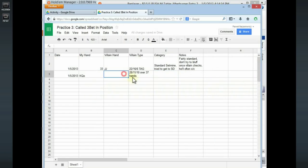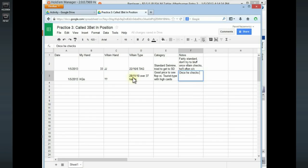So I have no idea what he had, but category, I would say good price to see flop versus like tourist type with high cards. And once he checks twice on a low, medium board, stab at it. And if I had a small pocket pair, I think I would have played the same way.